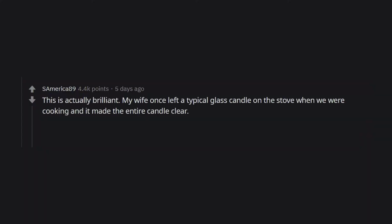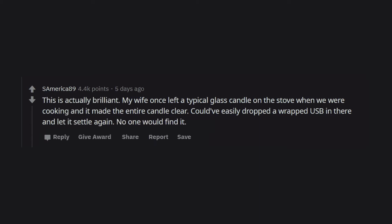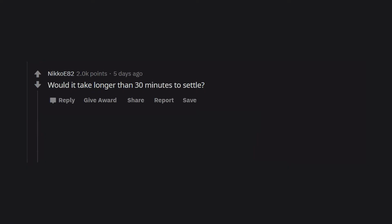This is actually brilliant. My wife once left a typical glass candle on the stove when we were cooking, and it made the entire candle clear. Could have easily dropped a wrapped USB in there and let it settle again. No one would find it. Would it take longer than 30 minutes to settle?